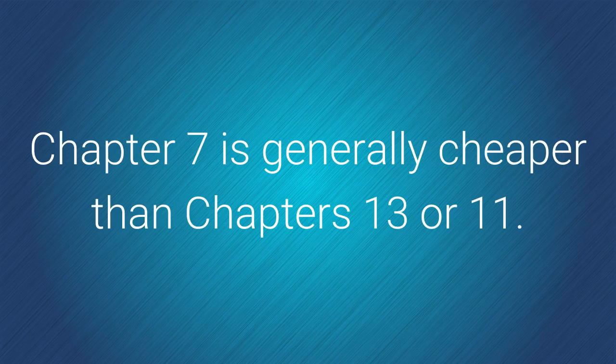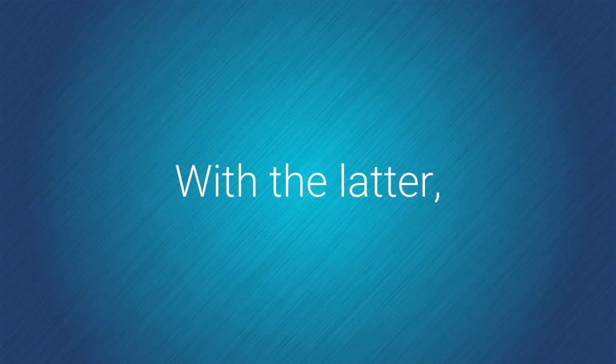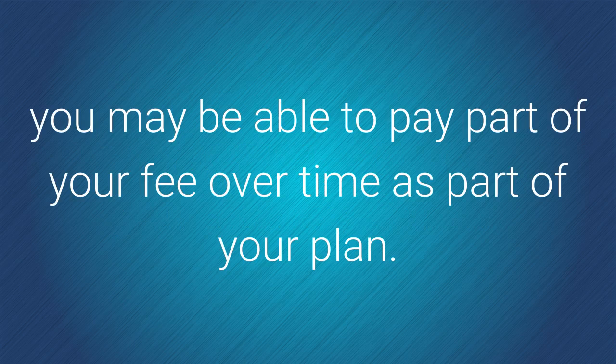Chapter 7 cases are generally much less expensive in legal costs than Chapter 13 or Chapter 11. With Chapter 7, you generally must pay your attorney up front, although most attorneys do set up payment plans. Also, most attorneys will instruct you to stop paying credit card or personal loan debts in order to help free up some cash flow in order to handle the legal costs that you have to pay before your case can be filed. In Chapter 13 or Chapter 11, you may be able to pay a part of your attorney's fees over a period of time as part of your repayment plan.